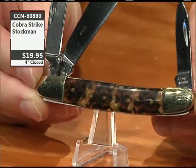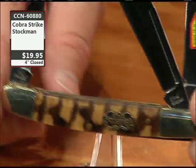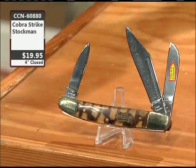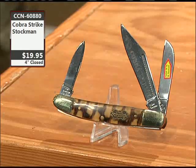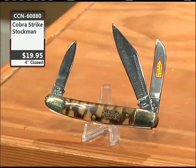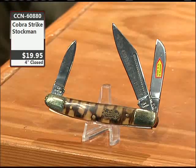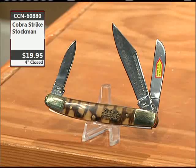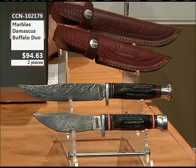Check that out. Now your front side and back side are going to be different because this is natural handle. Steel Warrior 440 stainless stock, full size, 4 inches closed, only $19.95 with Cobra skin handles. And it is sealed so you can carry it and don't have to worry about it chipping or flaking off or splitting on you. It's acrylic overlay sealed, only $19.95. That's neat. Name another company, Bob, that makes Cobra skin handle knives. Ain't gonna happen. 60880, Cobra Strike Stockman.